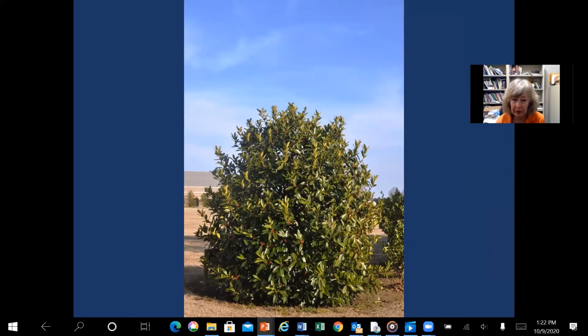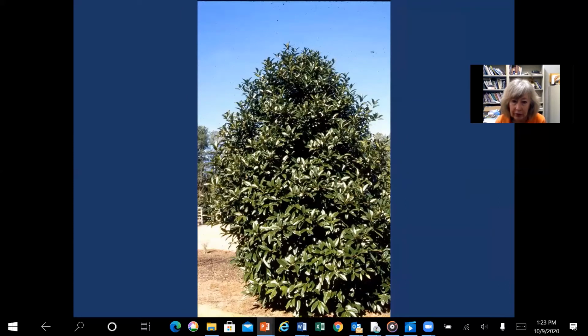This is my favorite of the large-leafed hollies, and this is the straight species lusterleaf. Lusterleaf holly, Ilex latifolia. Looks almost like a magnolia. That is unpruned here at the experiment station, the dense globular habit. Not terribly rapid, but a fabulous plant for adding to your composition. Here you see the male form. If you want to have red berries, you're going to need male and female.